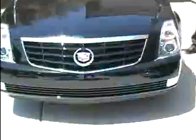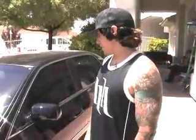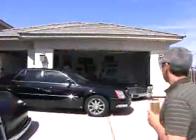So from my 64 Cadillac, goes right into my 08 Cadillac. I've always been a kid about Cadillacs. I've had a 65, had an 87. I'm definitely steered towards a Cadillac. So, I got the old, and I got to have the new for comfort.